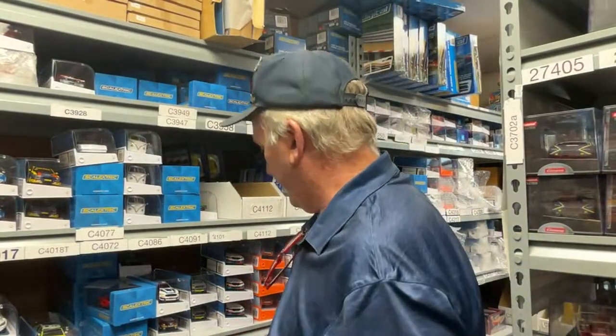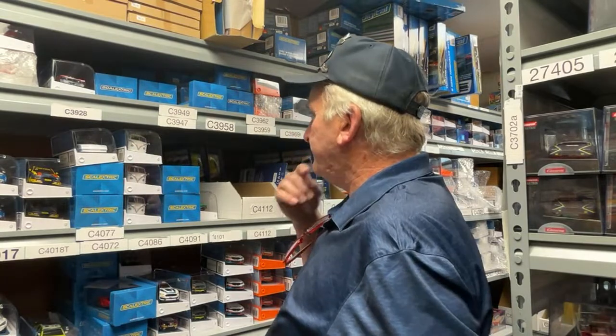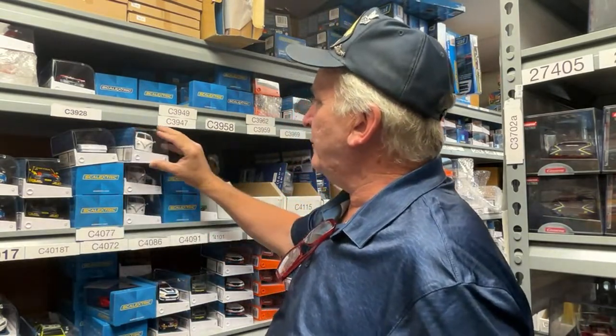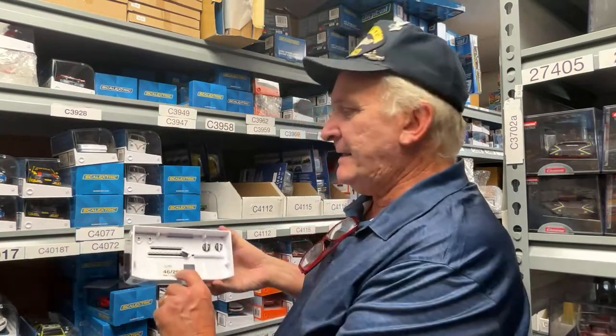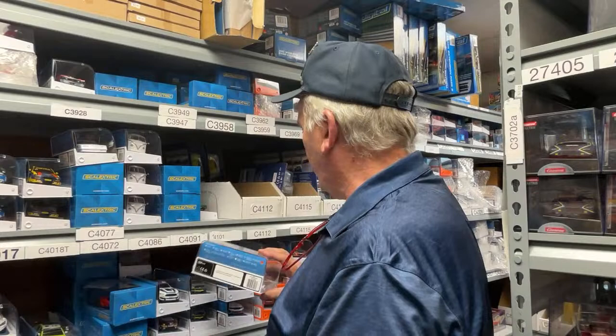You know what I'm saying? Like this bus here, this came out in 2020. All of this stuff up to about, see, they say when they were made, 2020. See where it says 20? That's 2020, Xing Xing.